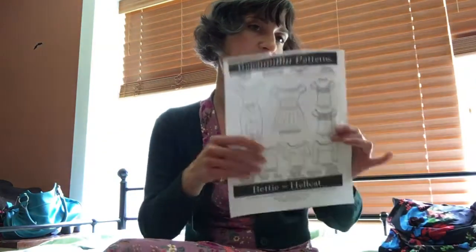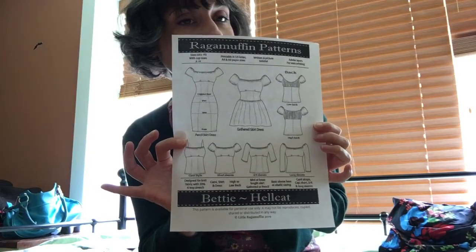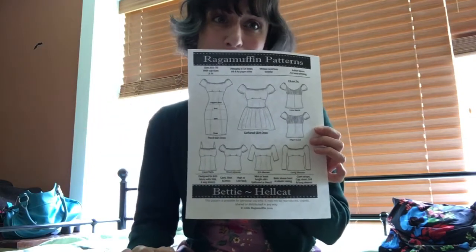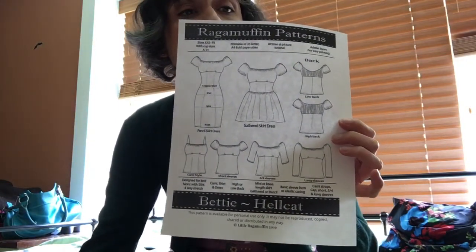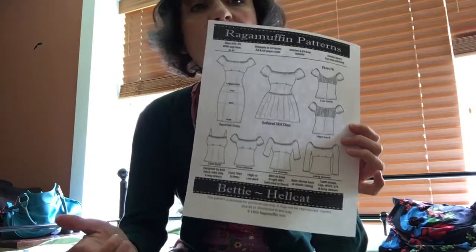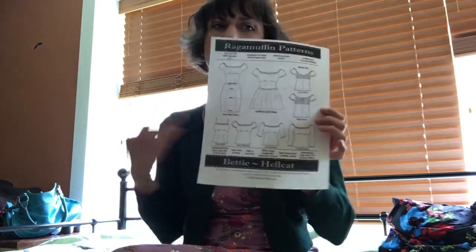And then last but not least, it's another Ragamuffin. So one of the times she had a sale, I went a little crazy and bought all her patterns. So the Betty Hellcat. It is a knit version of basically the Gertie blouse that's so famous that everybody makes. And it's got the elastic. And it's got several variations. There's a low back, a high back, there's long sleeves, there's puffy short sleeves, there's a lot of options. There's a tank option, which basically just makes it strapless with spaghetti straps. I mean, there's a lot of really cute ideas in this.